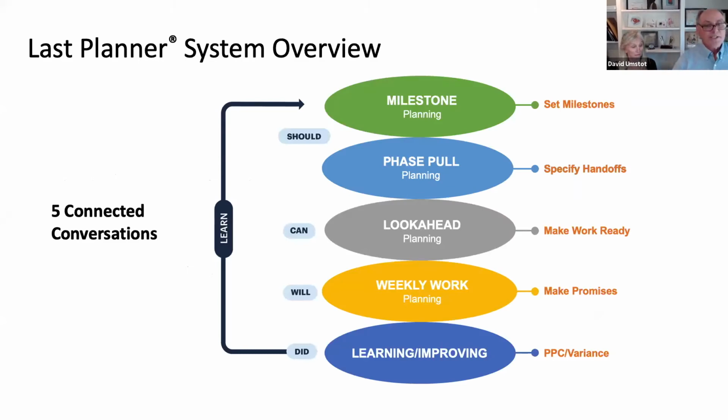So very quickly, the Last Planner has got 5 major elements, okay? And they're really kind of connected conversations, but milestone planning at a very high level, a phase pull, where you're really looking to some type of interim milestone, typically in the 3 or 4 month range. So planning in more detail as you're getting closer. Look ahead planning, which is typically a 6-week make work ready plan. Weekly work planning, we don't have up here is daily huddles, but that's part of the learning and improving process. And then really using that as a feedback loop using Deming's plan, do, check, act, or plan, do, study, adjust cycle.